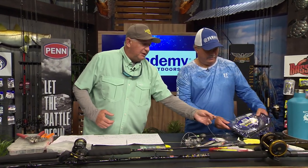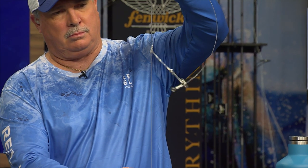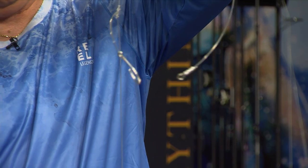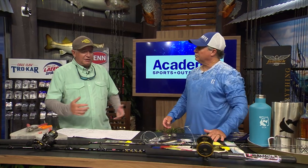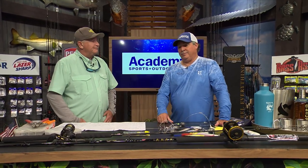So I'll use like 200-pound. I got one rigged up here with 200-pound and a big hook. So you're going to be able to jerk him out of there, hopefully get him out of there, even if he gets his head down. But sometimes you don't. And that's another thing, you got to figure you're going to lose some stuff. You're going to lose one or two, that's for sure.